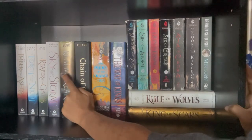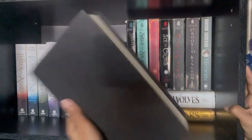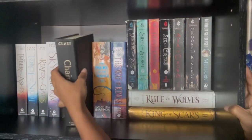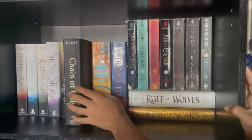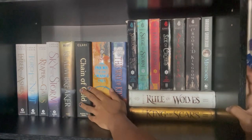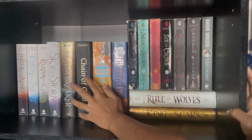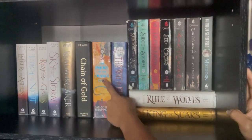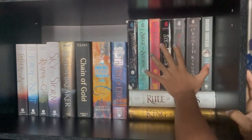And then I have Roundbreaker, Chain of Gold. I got this out of a little free library that's on my campus, on my way to my dining hall. And they didn't have a dust jacket, which I'm fine with. I'll find a dust jacket somewhere and put it on there. Then I have Priory, The Way of Kings, and then I have one little Grishaverse corner.